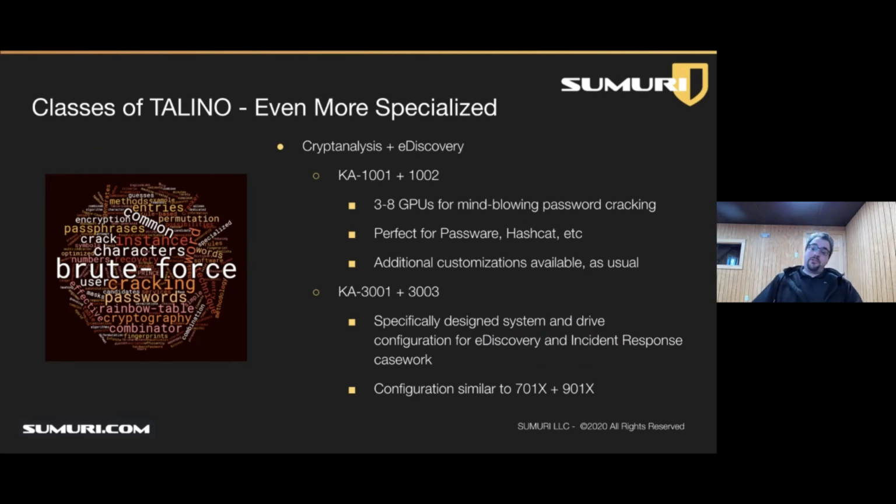We can get even more specialized than that, though. We also do cryptanalysis and e-discovery workstations, the KA 1001 and the 1002. These are specifically designed to crack passwords with multiple GPUs. They produce incredible performance, doing millions and millions of passwords every second. So it's perfect for those of you who have a need to run Passware or Hashcat or anything else out there. It's a very powerful workstation that gives you the ability to expand to a ton of different GPUs.